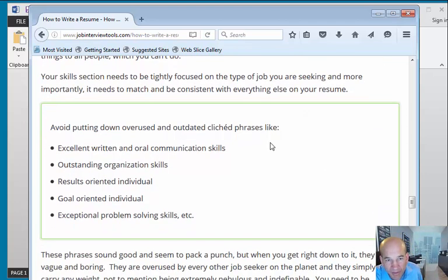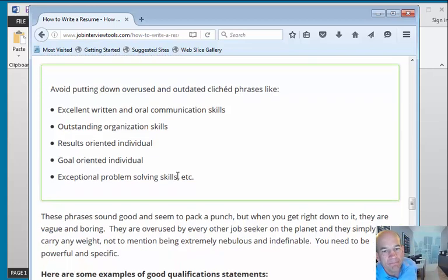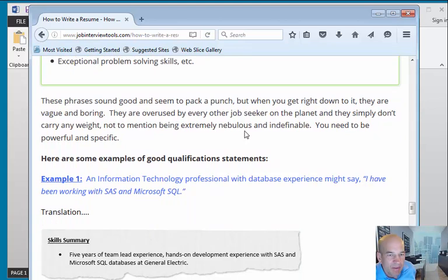You also want to avoid, and I've already touched on this a little bit, putting down overused and cliched phrases: results-oriented, goal-oriented. All that stuff doesn't really say much at all. You may think it sounds good, but if you have excellent written skills, then list why you have excellent written skills. Maybe you've written some published works. That would be great. That would tell me you have the ability to write. These phrases all sound good, but they just don't carry any weight. And employers know it. They see hundreds and hundreds of resumes, and when you have things on there like that, they just don't carry any weight.